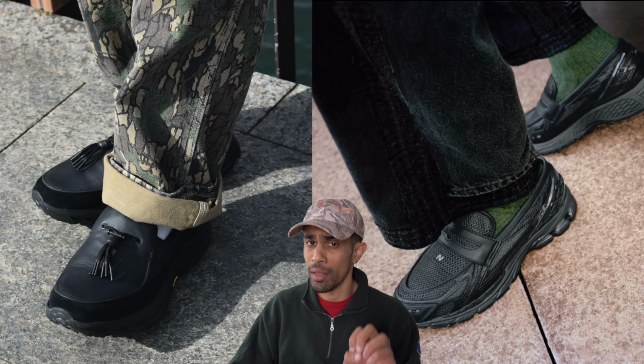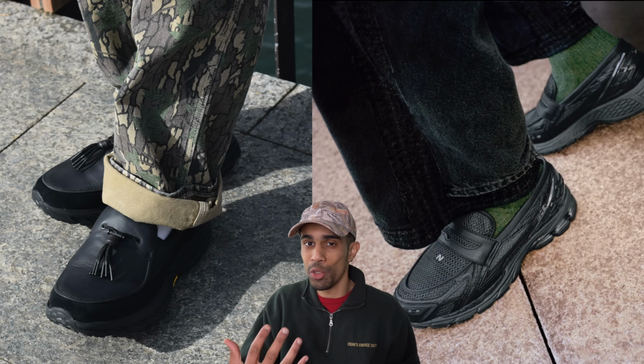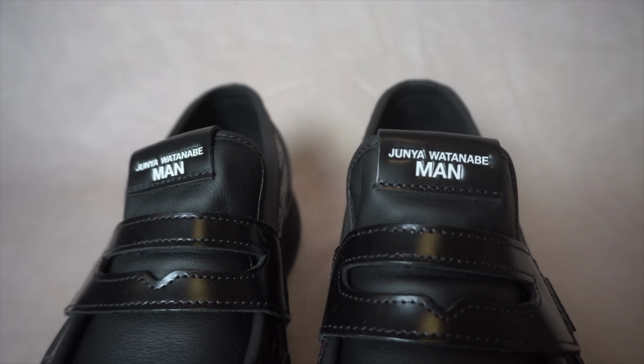However, some brands saw this as an opportunity and have given us shoes that no one really saw coming: sneaker dress shoe hybrids. In this video, I'm going to be showing you the best shoes in this up and coming category. We have to start off talking about the shoe that really kicked off this whole new trend, and that is the New Balance 1906L.